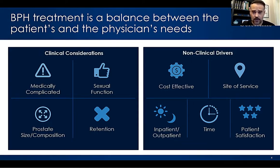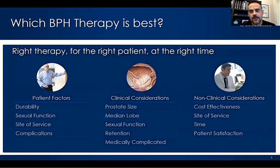Again, the site of service, where we're getting this done, how long does it take us? Are the patients going to be in the hospital, or will they be able to go home same day? Or can we even translate this over to the office setting as well? And of course, patient satisfaction, which is the thing that kind of drives all of what we're talking about, right? You want to be able to offer the patient a therapy and have them satisfied that what you chose for them or what you chose together is going to be what they needed to treat their disease.